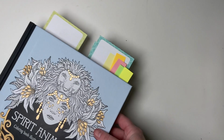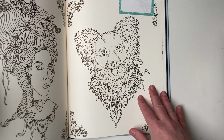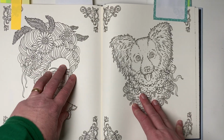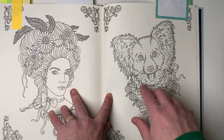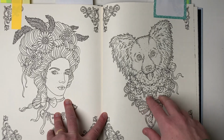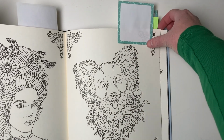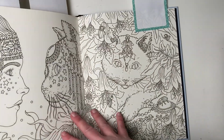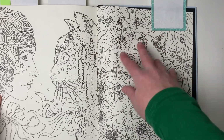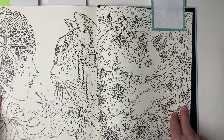And then I have marked 2 pages in Spirit Animals. This cute dog here. So if I get around to doing this page, I will probably also do this page and make it a matching double page spread. So this is why I marked that page. And I also marked this cat page because I think this is also a very pretty composition with all the flowers surrounding the cat.